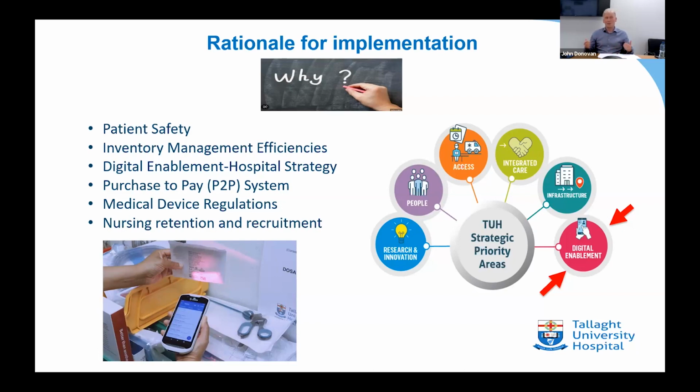Then the purchase-to-pay system, which Dave alludes to in time. We were using a bucket code in orthopedics that was pre-given to vendors, and then all the retrospective invoices would come in at the back end for approval. So products were possibly getting in without pre-approval, which is an issue. We also need to be compliant with medical device regulations, and then of course there is the issue of nursing retention and recruitment.